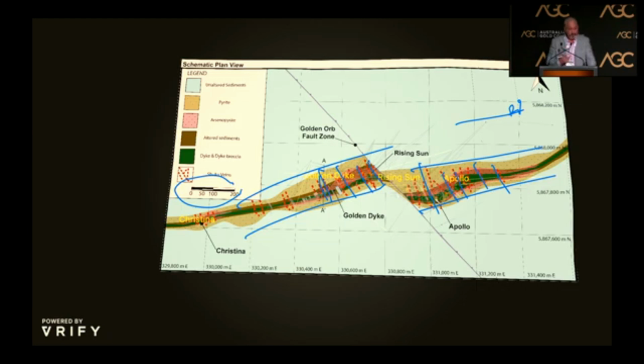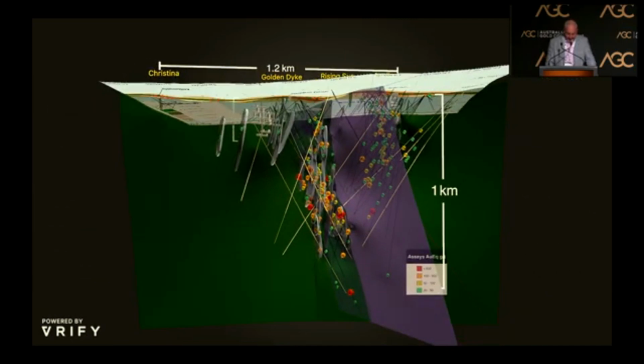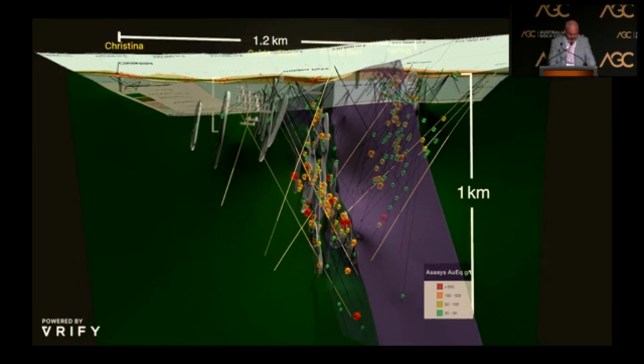These vein sets are numerous. They're 20 to 100 metres long in that orientation. They average 2.5 to 3.5 metres wide, but it can be up to 10 metres wide. They start at surface and are very continuous, and they go down to at least a kilometre. So if we start to look at the geology, you can start to see the very high grades here. We're only showing you dots above 20 grams and up to 500. So the reds are the 500.